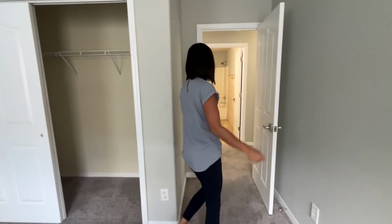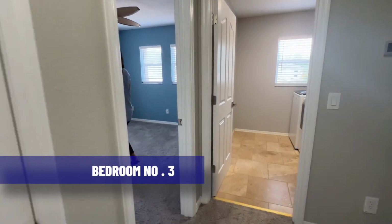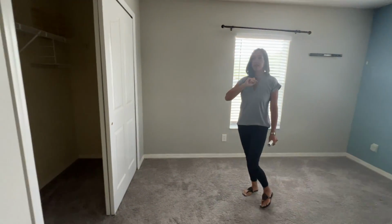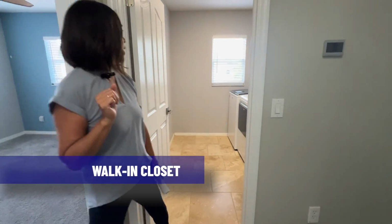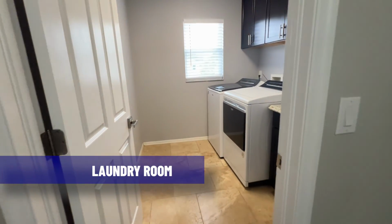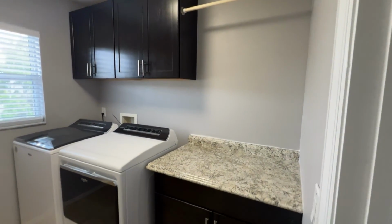Let's head over to bedroom number 3. I would say it's pretty spacious as well, pretty much like the other bedroom. Nice, deep walk-in closet. And we are gonna have the laundry room located upstairs. So this is gonna house your washer and dryer. And there's also room for a folding table with some upper cabinets.